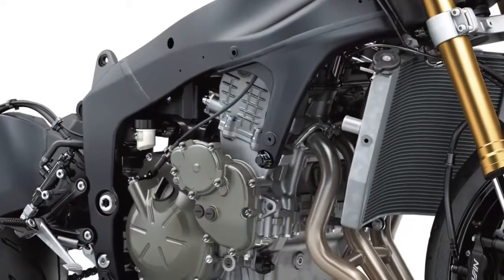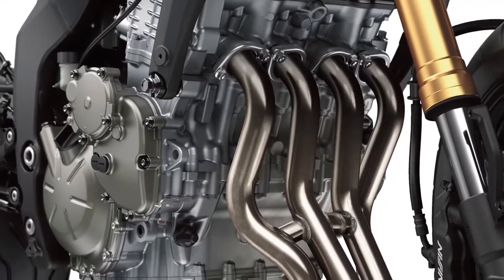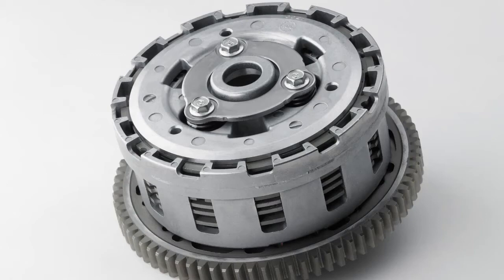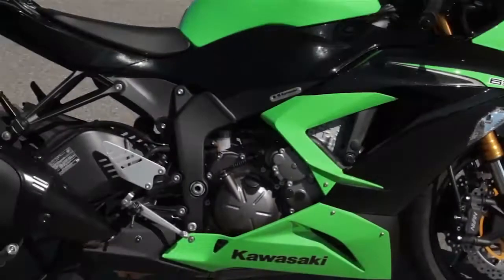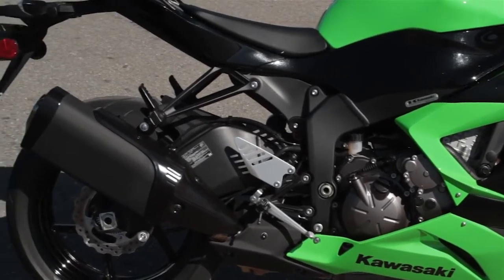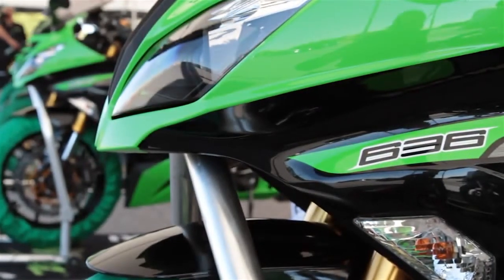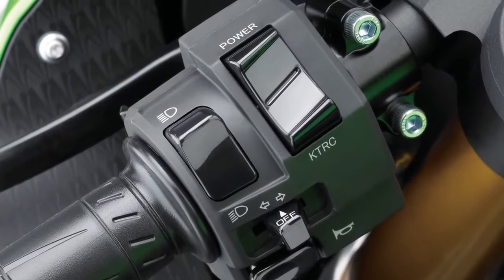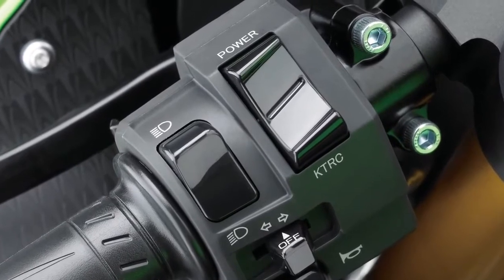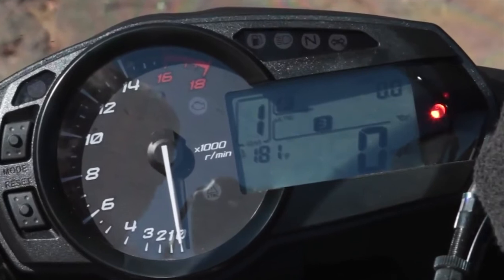The changes to the 16-valve motor include new cams, reshaped ports, new pistons, and it gets a high-tech FCC slipper clutch with a lighter action. It also has a bigger airbox, new fuel injectors, and a modified exhaust that links all the four downpipes. This bike also gets some high-tech electronics, adapted from other models including the ZX-10R and the ZZR1400. There's a choice of 2 power modes. There's also a 3-way adjustable KTRC traction control system.